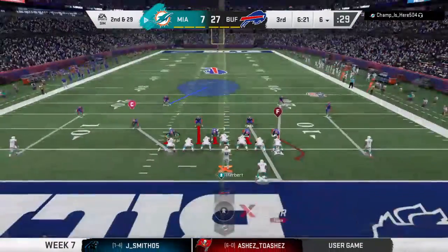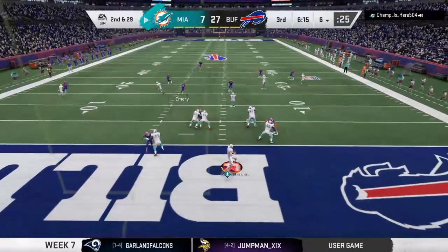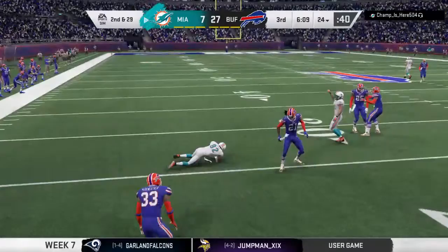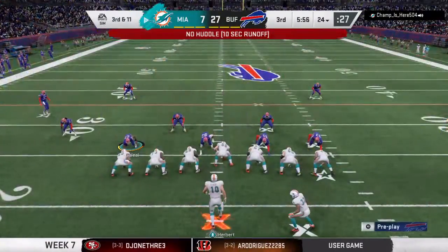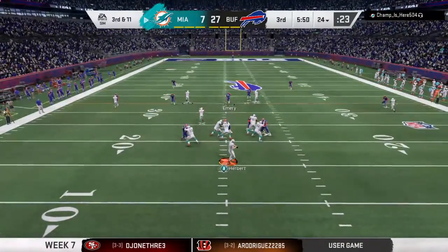Now they face a second and long following the holding penalty. Operating from the gun, Herbert. Room past the 20. Throwing the comeback route. He's got the hook up to Thomas, as he's all the way up to the 24-yard line. A good pickup there, 18 yards, as they get closer for third down.